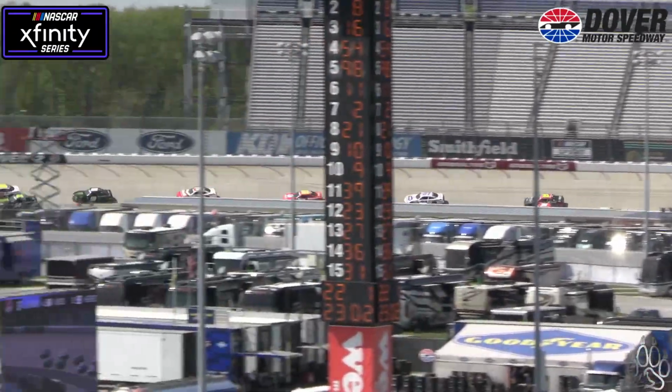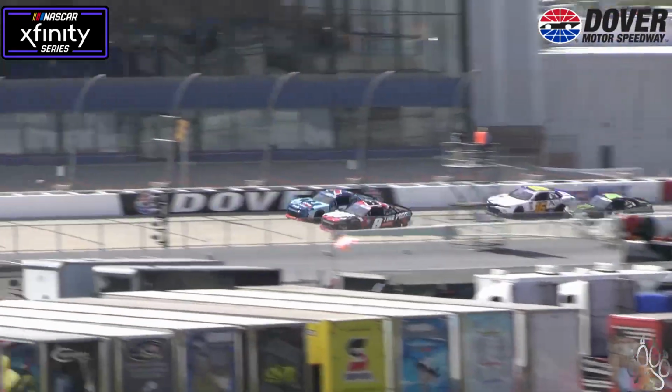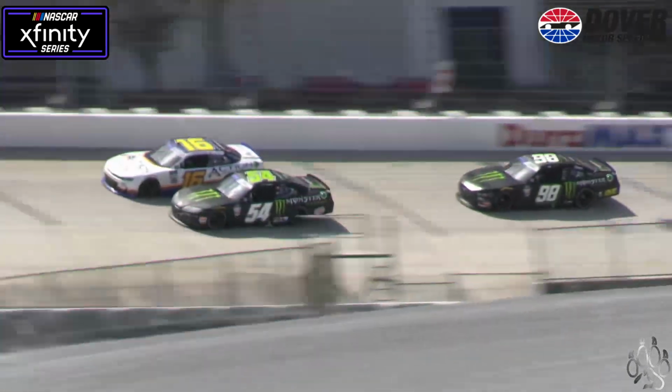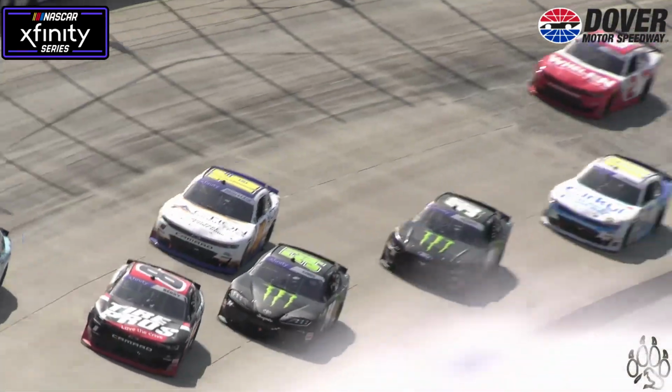Lane tries to take the lead away. Allgaier with a good way at the front of the green flag, but he hasn't got it yet. He kicks it sideways at the exit of turn number 2. And now they're side by side for the lead. To the inside is Jones Berry. Outside is Allgaier.